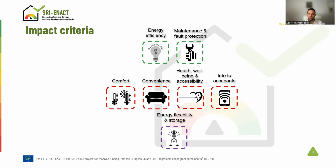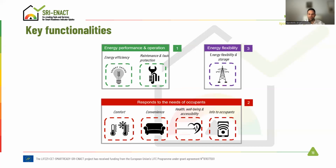So the first 2, energy efficiency and maintenance and fault prediction, form a specific group. Four of them, comfort, convenience, health, well-being and accessibility, and information to occupants, form the second key functionality, the second group. And the third group comprises energy flexibility and storage. And you can see them here.